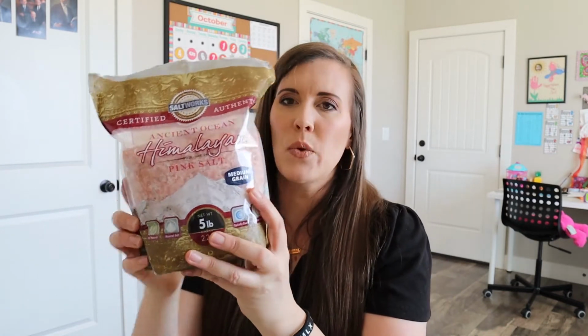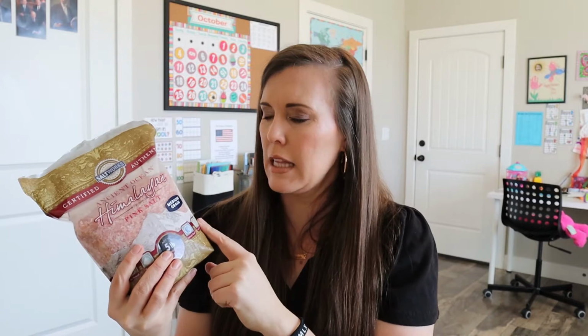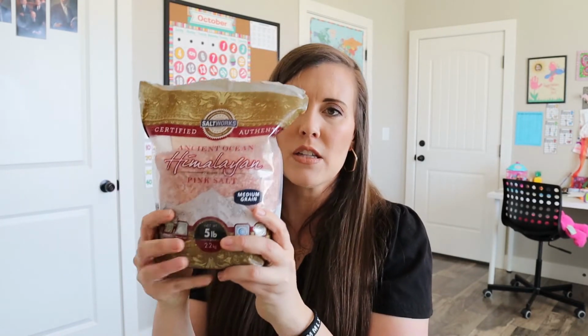And so along with getting these new shakers, I needed new salt. So this is a pretty heavy bag. Usually I buy my salt at Walmart. They just have containers like this, or like Winco. If you have Winco around you, you can buy it in bulk there, but I don't live by Winco. And so this one I found, this is medium grain, which is slightly smaller than I usually have, but it still works really well.